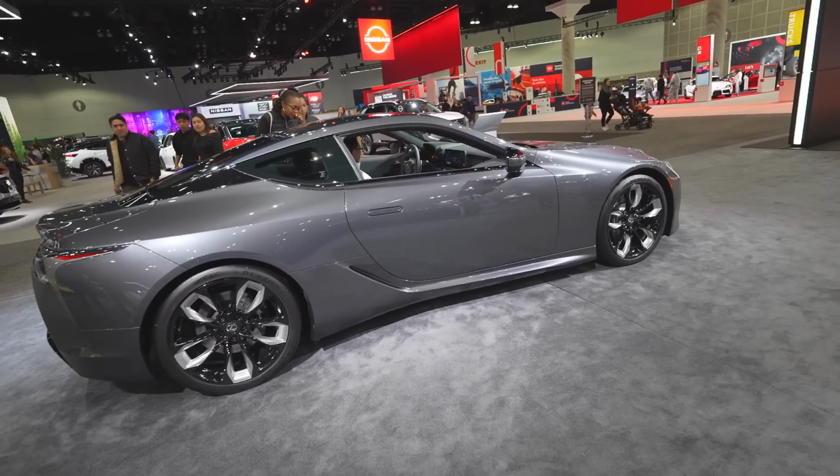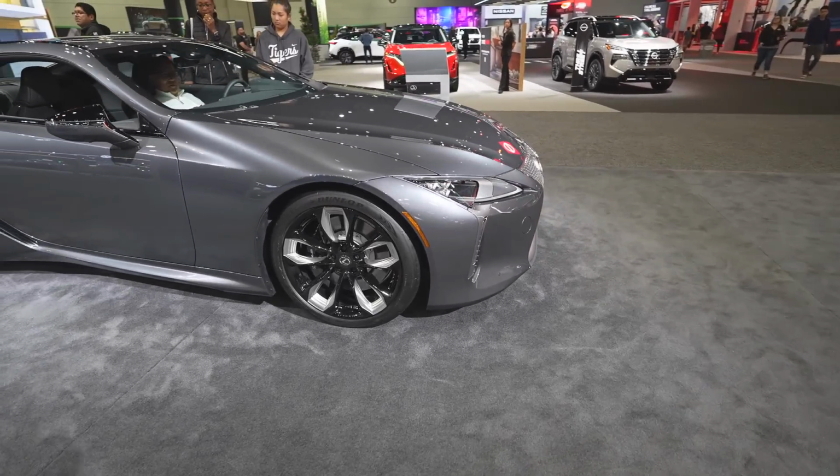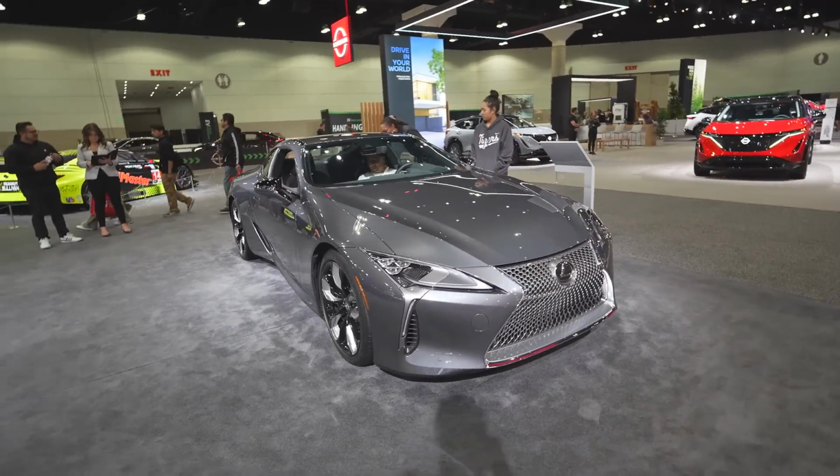There's people in it, so I don't want to get too close. Wheels are definitely interesting. They look heavy. They just look heavy in my opinion. But besides that, the car's good looking. I mean, it's an LC500. Let me look at the specs real quick.